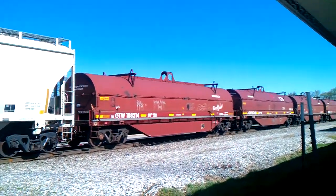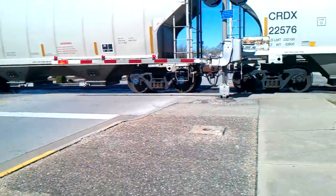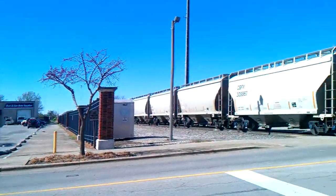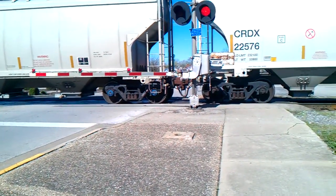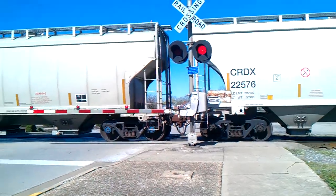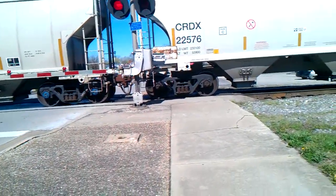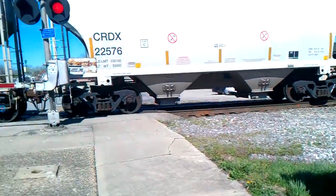Some graffiti job there. And right there is the relay box. Not sure what was up here. Don't know why they stopped. Not sure what this is about.